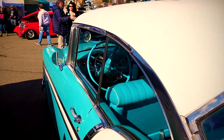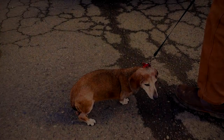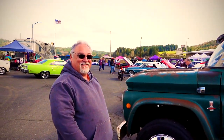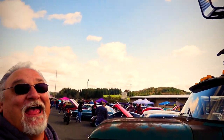We have the littlest dog at the entire event next to the biggest rig at the entire event. What year did you say this was? It's 1962. '62, and you said you just pulled it out last year? 2.5 years ago. 2.5 years, okay. I just wanted to see you crawl up there, get in the bucket, and start throwing the cars around. You pay for the cars and I'll do it.